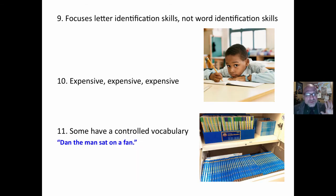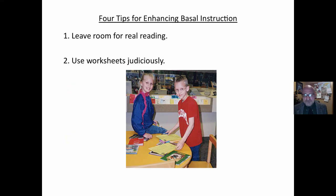It tends to focus only on letter identification skills and not on the six word identification skills. They are expensive, expensive, expensive, and often some beginning ones have a controlled vocabulary. "Dan the man sat on a fan." This is a vocabulary that's used to reinforce a particular letter sound or letter pattern, and it creates reading that's not authentic. Text, words, sentencing, phraseology that does not sound like the words children hear around them every day. That makes learning to read more difficult.